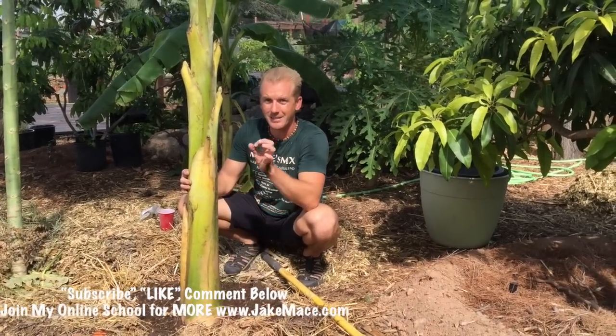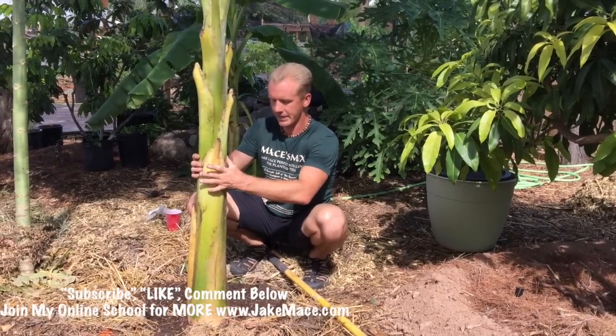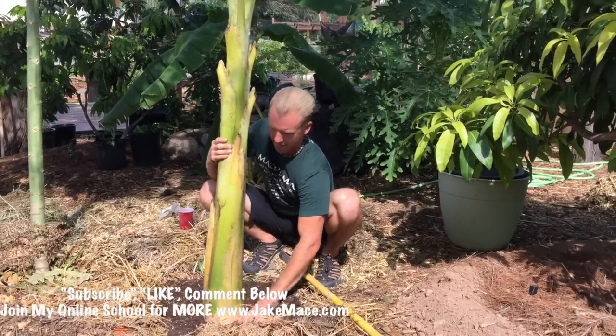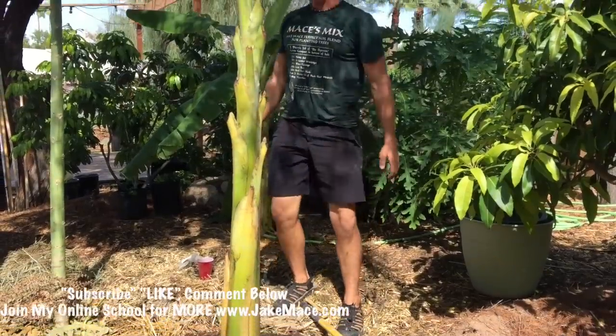I'm going to just put a little bit of water just so that the dirt kind of settles around him and holds him up, because right now it's kind of loose. And that's it, just enough water to let that dirt settle around the tree, but not enough to turn it into a banana soup. I don't want to make a smoothie out here of banana. So I think that's pretty good.